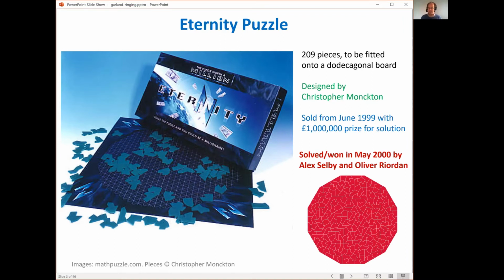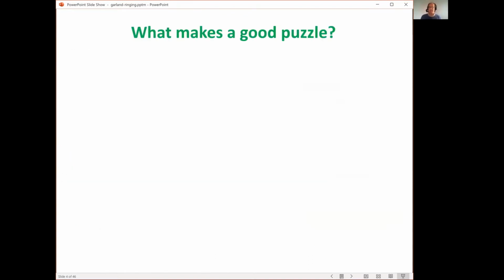It was solved less than a year after it was released by a pair of mathematicians. They won the £1 million. So they applied some real mathematical analysis to the problem, and they used that combined with very targeted computer searches to solve it. So what makes a good puzzle?